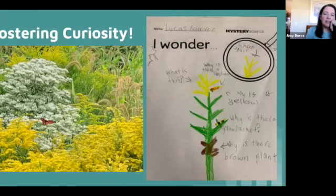One of the biggest things is just fostering curiosity. The white plant is boneset, the yellow plant is goldenrod. This is in our prairie. One of the other teachers took this picture of that monarch. If this was just a recess field for the kids to play in, we'd never have this variety of plants. We'd never have these butterflies or these insects. So we're providing this visual wonder for the kids as well.